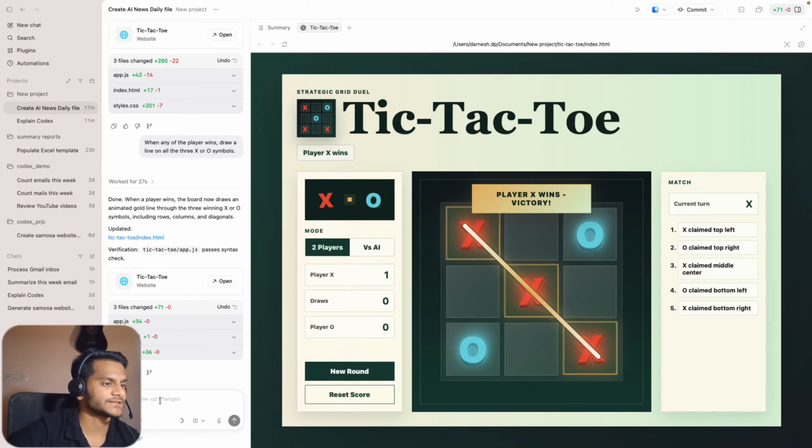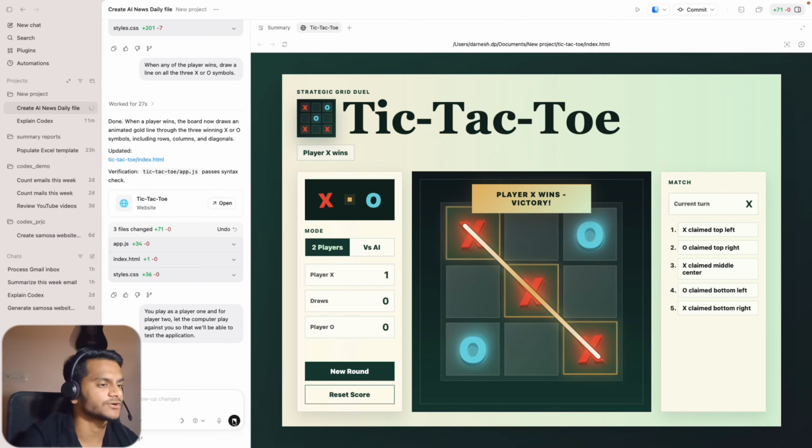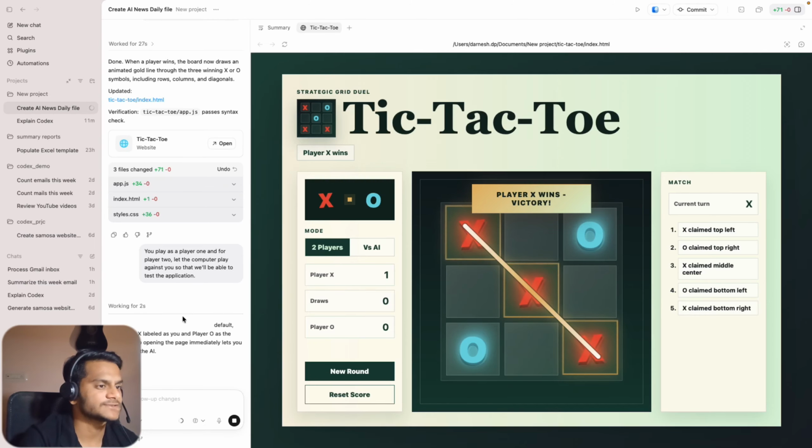I'll go back to my project and ask it: you play as player 1, and for player 2, let the computer play against you so that we'll be able to test the application. I have sent this. Let's see what happens. It should be using the computer use plugin and playing against itself.